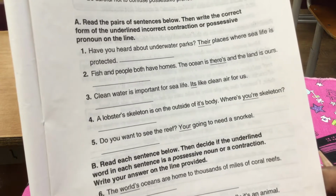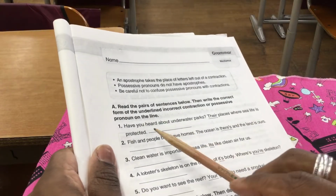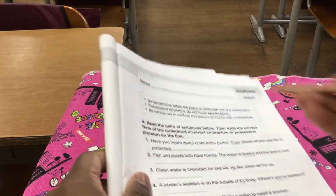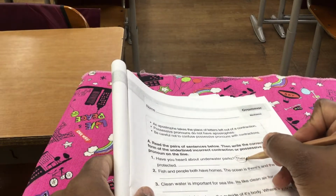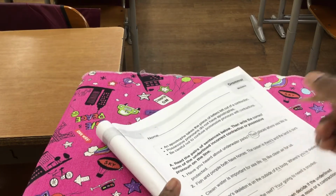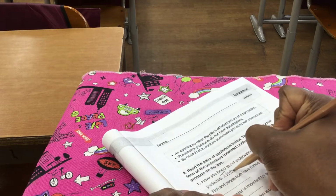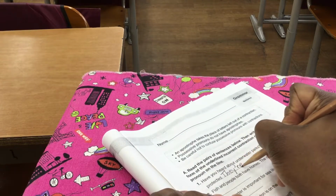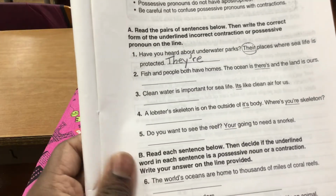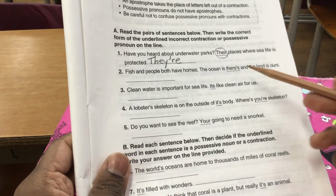Okay, let's look at number 1 together. Have you heard about underwater parks? There, T-H-E-I-R is wrong. It should be the contraction, T-H-E-Y apostrophe R-E. They're places where sea life is protected. Okay? So be sure to fix each one.